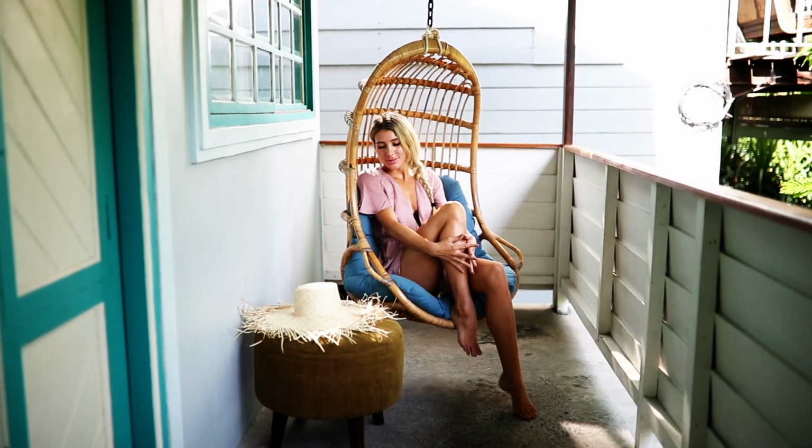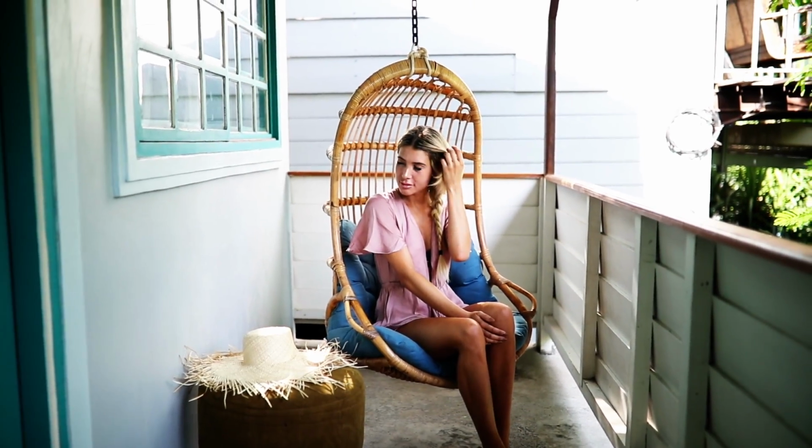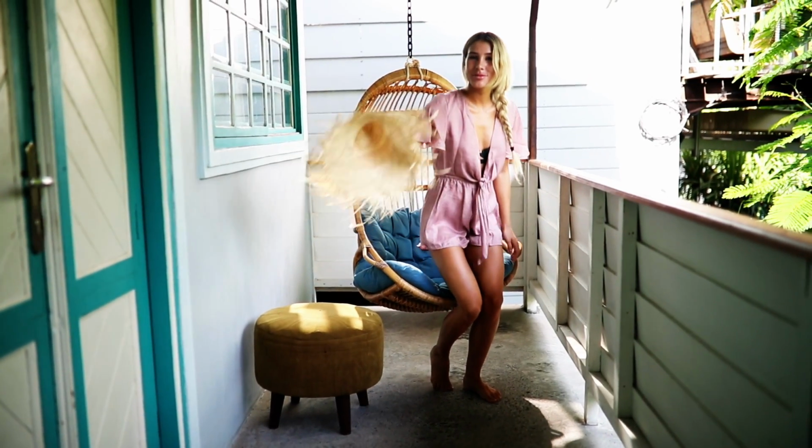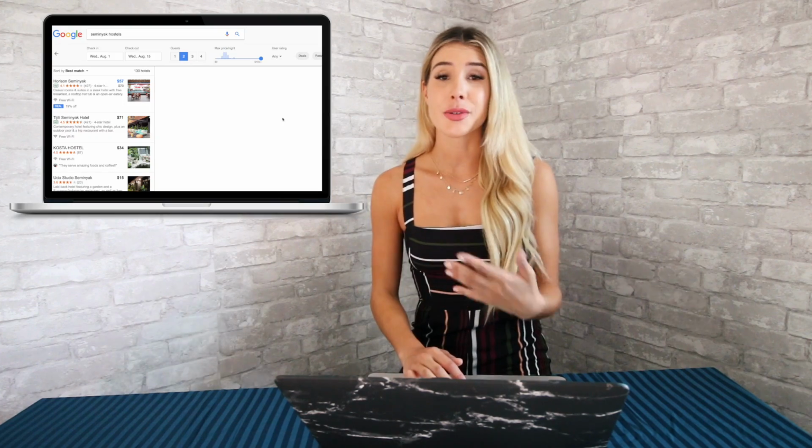And the last place we stayed in Seminyak that I want to talk about is called Kosta Hostel, and hostels are definitely located all around Bali. Especially if you are a solo traveler, this is a really great way to meet other people and socialize. So this place that we stayed was really clean and really nice. As you can see here, it's only $34 a night. And what I liked about this was that it was really inexpensive, and yet it had that trendy Bali feel, and the food was absolutely amazing.